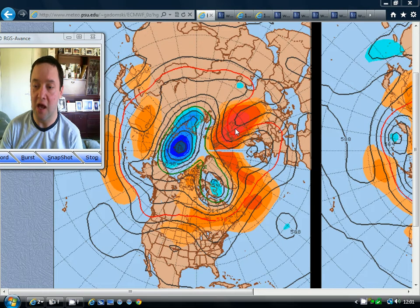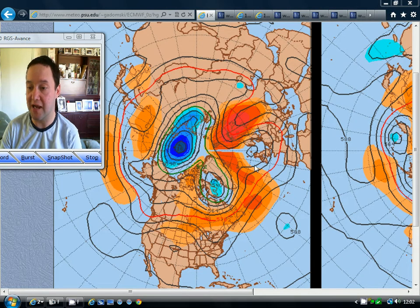So this is the anomaly chart for the ECMWF at 500 millibars in 8 to 10 days time. This is taking us into the start of August, and we can see that we've got big areas of high pressure here to the east and to the north of the British Isles. The jet stream is back digging southwards again. The jet stream's gone north at the moment, that's why it's got warmer, but in 8 to 10 days time the jet stream will be back digging southwards.